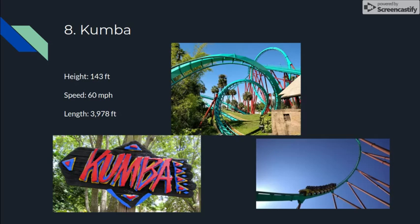It has a floorless layout. I think it's the best coaster at Busch Gardens Tampa. I've heard good things about it. I also heard it's overrated. It was good. It was great actually, and it lived up to the expectations as well.